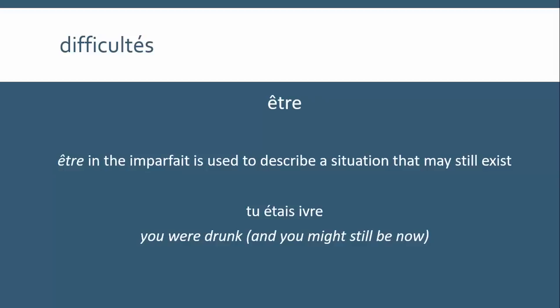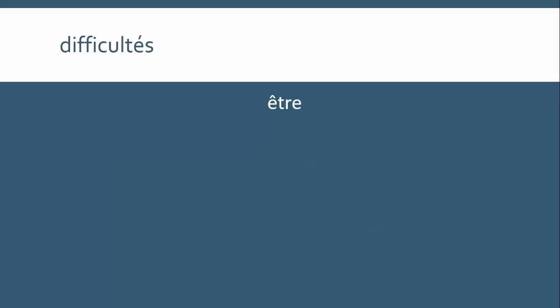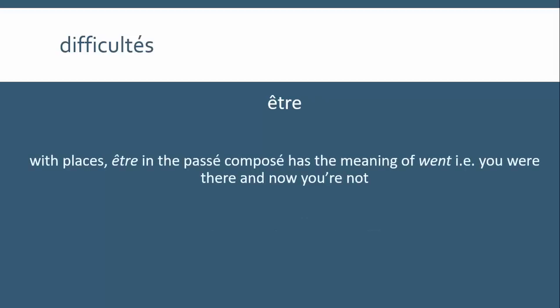were drunk. However, the passé composé changes être slightly, so with places, être kind of goes to mean went. So you were there and now you're not.